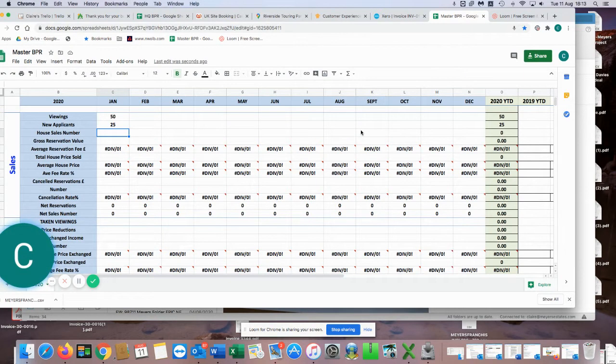So the house sales number, I'm going to guess that you've sold 5. And of course your fee is nice and high because you've been doing all the training with Mark and Stephen Brown. So I'm going to put in that we've got a net reservation value, that's all your fees added up, and it comes to 22,500. And then this very clever document works out for you that your average fee was 4,500.